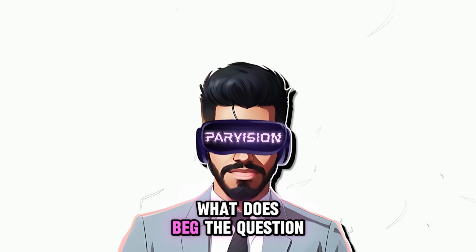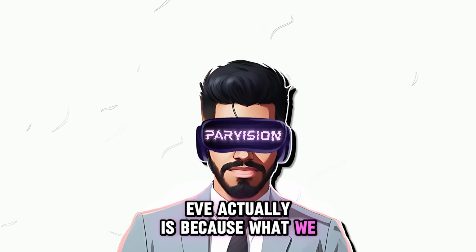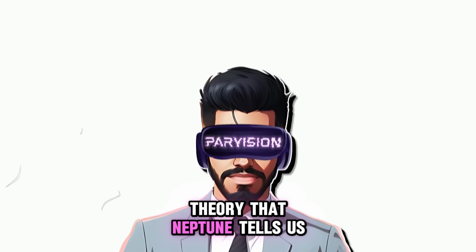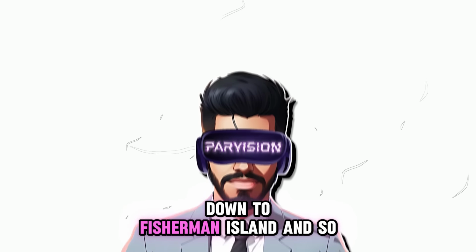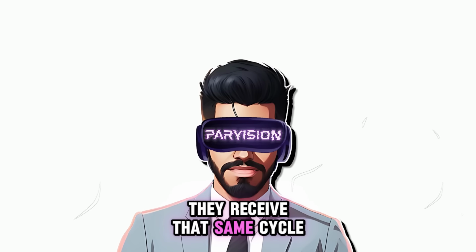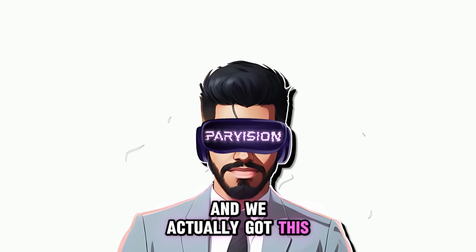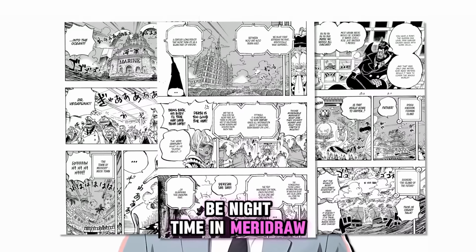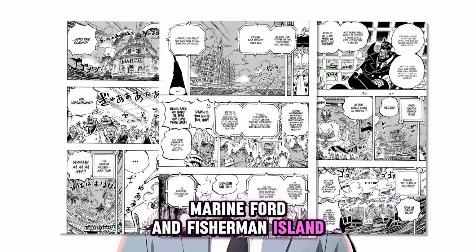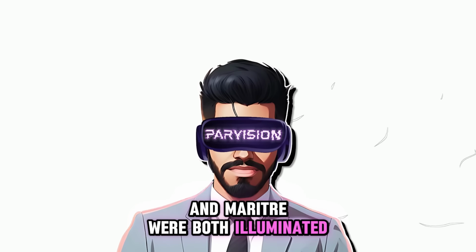So it does beg the question of where Sunlight Tree Eve actually is, because what we can say is, based on the theory that Neptune tells us, this tree is providing the surface sunlight down to Fishman Island, and so they receive the same cycle of night and day as wherever the tree is, and we actually got this reflected in chapter 1114, where it seems to be nighttime in Mer Joie, Marineford, and Fishman Island. And we have seen previously where Fishman Island and Mer Joie were both illuminated at the same time.